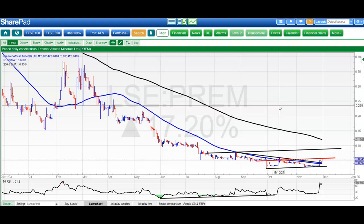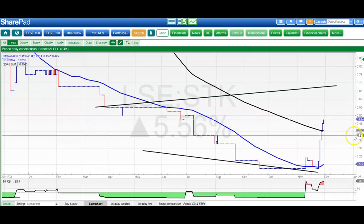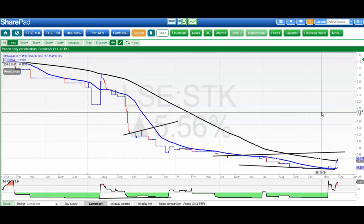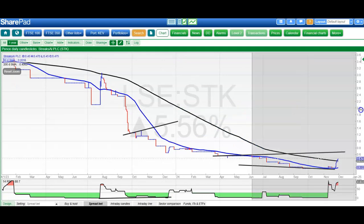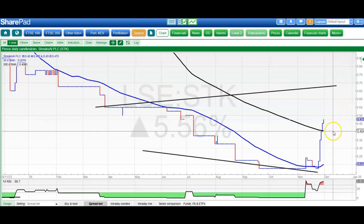On to SteaksAI, and here we've broken through the 200-day line, 0.4 pence. We haven't been above there properly, basically, since the beginning of last year, so that is also a decent technical change. I'm looking for the shares to hit the top of that broadening triangle from back in April at 0.67 by the end of next month, especially while we remain above that 200-day line.